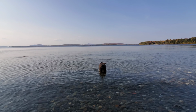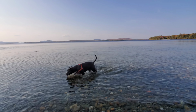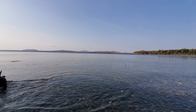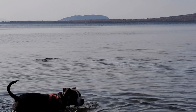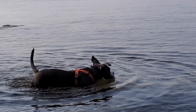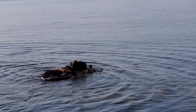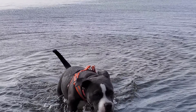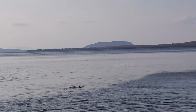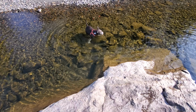Now she's crying. She thinks I threw food or something. Yep, she's still gonna look for it. She's even going swimming now for it. Got a sailboat approaching. Come here.